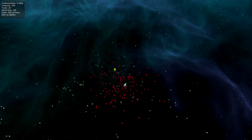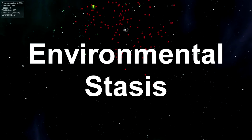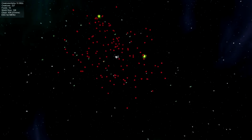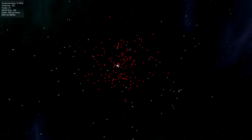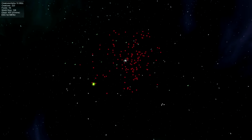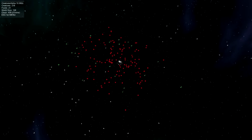But the first clip here that you're looking at is what we call environmental stasis. It's when one or more species or completely different DNA structures find a way to live in the same space. And here we have the red slime creatures in the middle, and then we have a swarm of these wrathful creatures around the outside. And they live in a kind of harmony here. I just thought you might get a kick out of this.